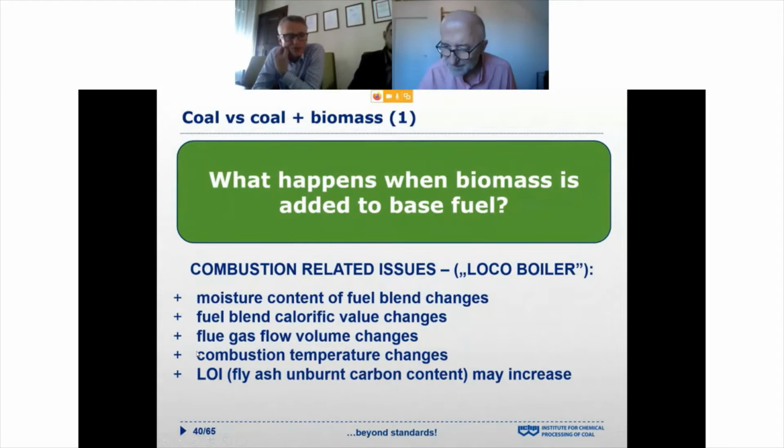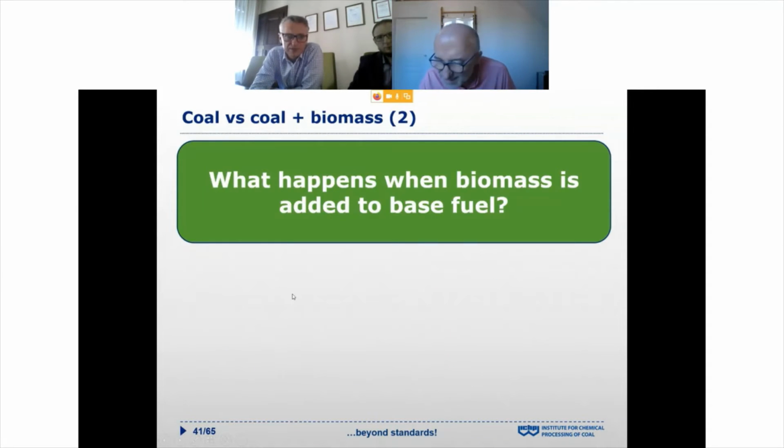And also, if the particles of biomass are larger than the particles of the coal, they cannot be combusted totally, so we still have unburnt carbon content in the ash, in the fly ash. So the loss on ignition is higher compared to coal combustion, so the LOI may increase.